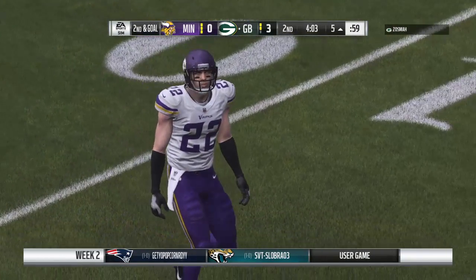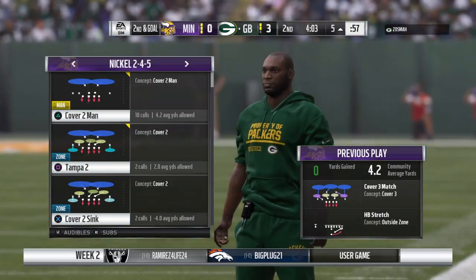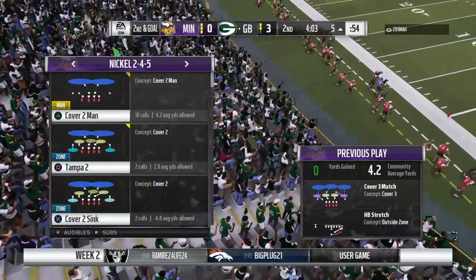Now hold everything here. We're going to get a timeout by the offense. They'll have 2 remaining as we step aside here in this second quarter.